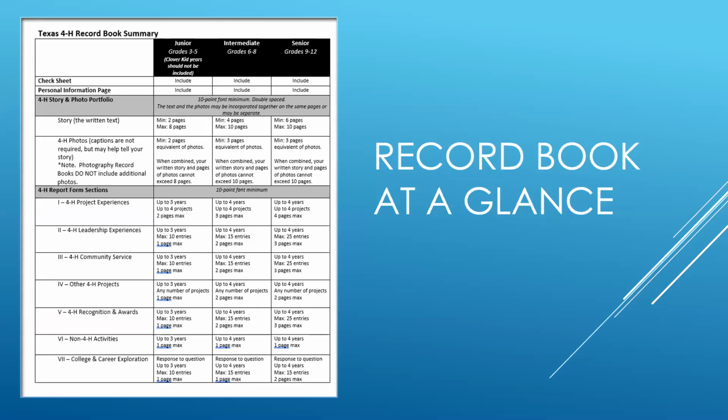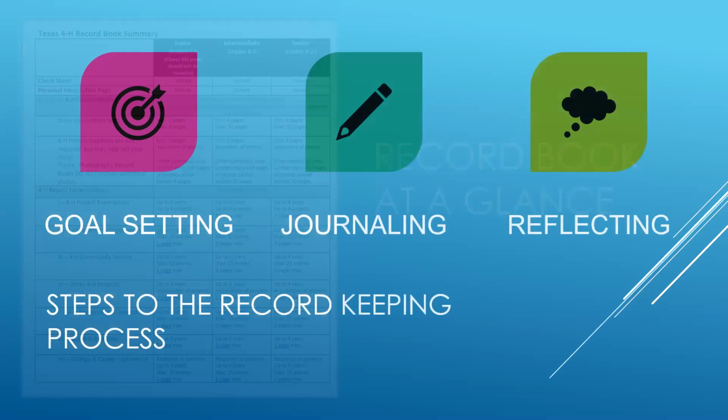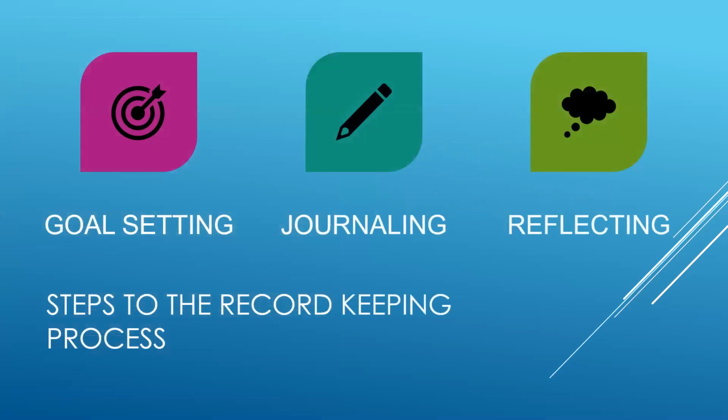Before we get started with that, let's talk about a couple of tips on how we encourage kids to keep records. So, tips on where you start when it comes to keeping records of your 4-H year. There are a lot of different ways that we encourage kids to keep records. One of the more old-fashioned ways is a note card file.